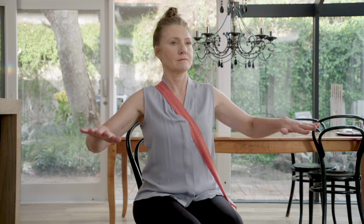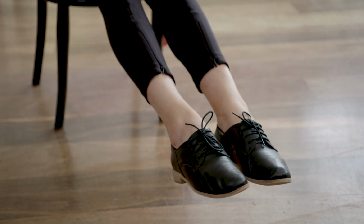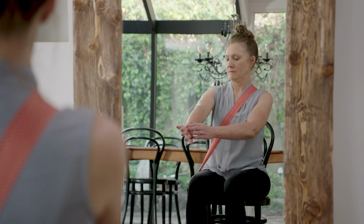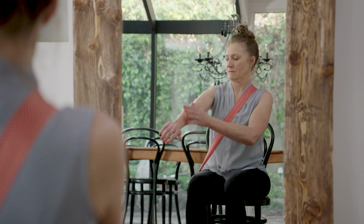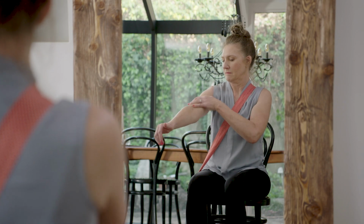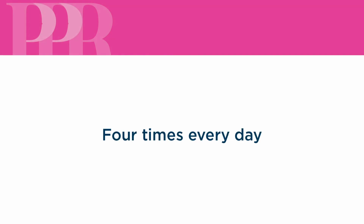The following exercises will promote the circulation of your blood and lymphatic fluid after your surgery. This will help you to heal as quickly as possible and minimise any risk of lymphoedema. Because your movements will be restricted, especially in the first weeks after surgery, you must do these exercises 4 times a day, every day, to keep your circulation moving.